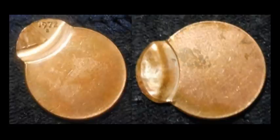Now, the next one that we have here is quite the stunning error. It's a 1972-S Lincoln Memorial cent, and it's off-center by about 85%. So this thing is wildly off-center, but the cool aspect of this coin, you have a full date and mint mark, and that's ultimately what's most important to collectors of this error type.